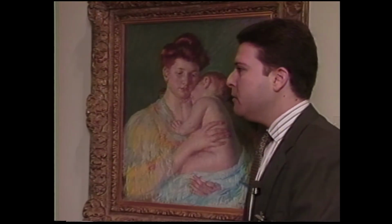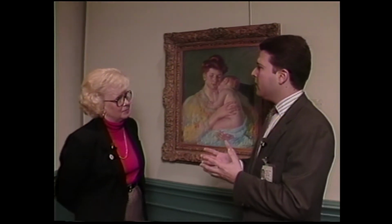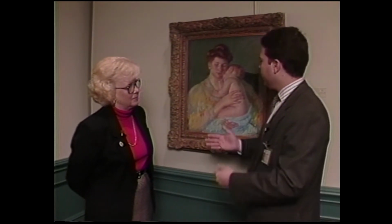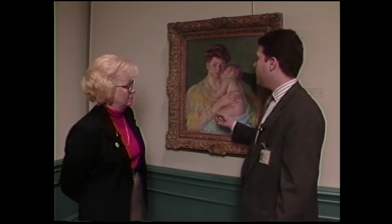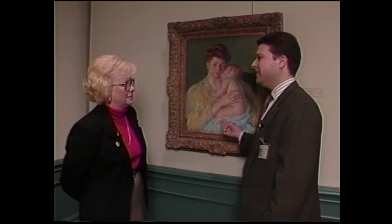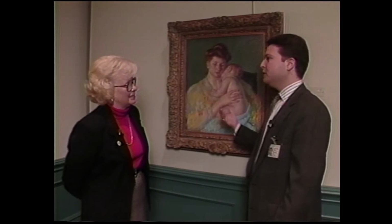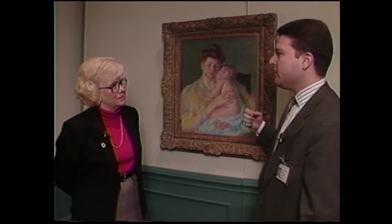Again, the American Impressionists weren't slavish imitators of the French. They truly made the art form their own. And we can see it beautifully in the way she adapts this warm medium, this pastel medium, to this very warm, intimate subject. So it's a perfect, I think, unification of the medium conveying the message.